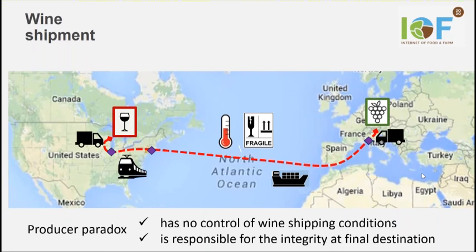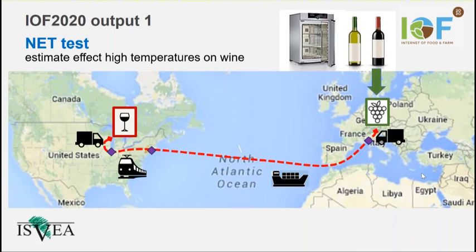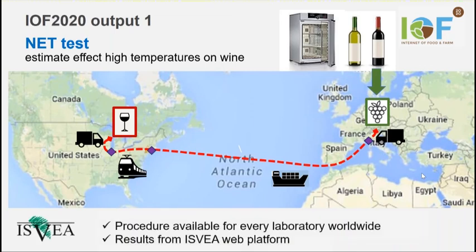The first one is a test to be carried out in a laboratory with a climatic chamber in order to estimate the effect of high temperature on a specific lot of wine. The procedure is made available by Isdea, the company who developed the system, to everyone, and also through the web platform, a laboratory, by putting in some data before and after heating, can also receive back the result in terms of category of sensitivity or resistance of wine to high temperature.